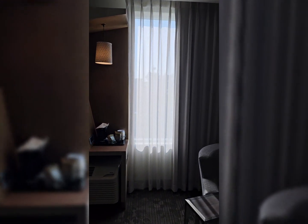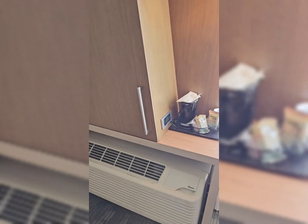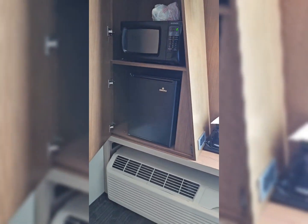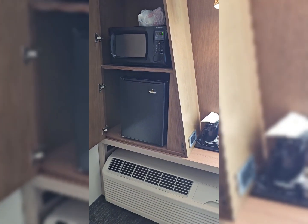Behind that closed cabinet is the mini fridge and a microwave. I was actually surprised because it was the first hotel I've been to that actually gives you a microwave inside the room, and it was really helpful when it comes to leftovers.